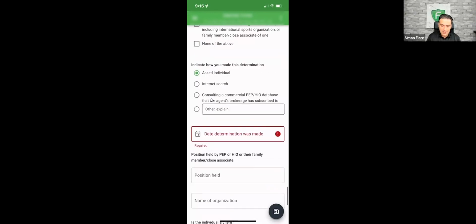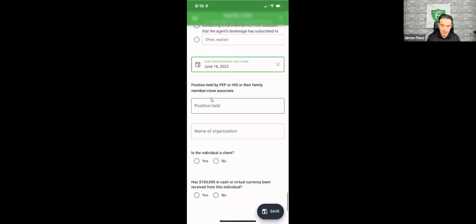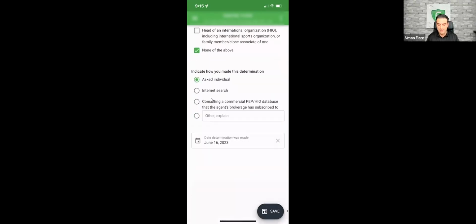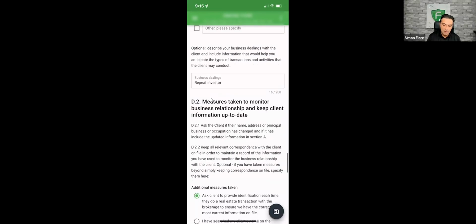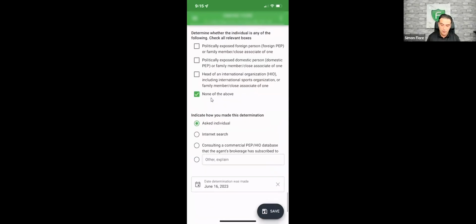You ask the individual, when did you ask the individual? Today. And if the answer was none of the above, you'll see that we collapsed those fields. And don't worry about making any mistakes until you get familiar with this digital version of your individual ID form.